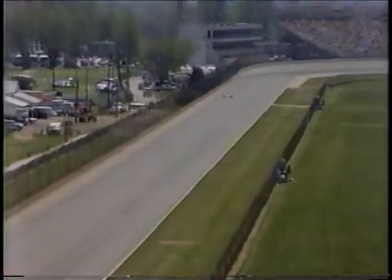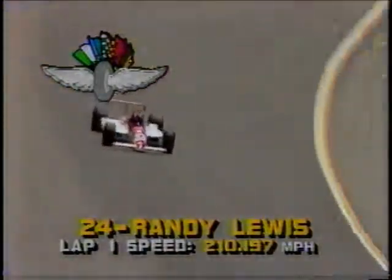There are many here in the stands today who will still tell you that they think the Watson Roadster of 1959, 60, 61 is the most beautiful race car ever built. Well, it's not a Watson Roadster now. It is a 1988 Lola powered by a Cosworth. The crew chief is Watson. The driver is Randy Lewis in his first lap at 210.197 miles an hour.